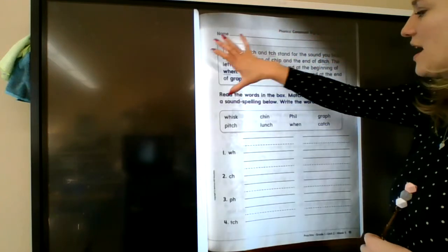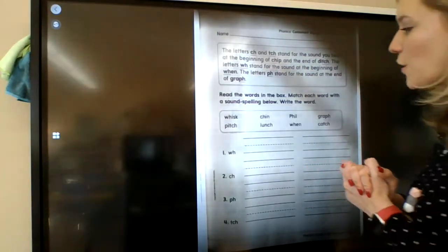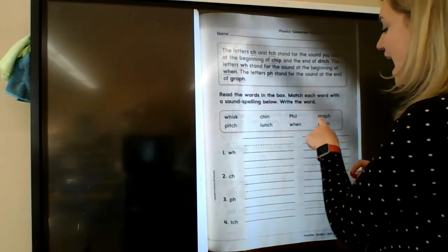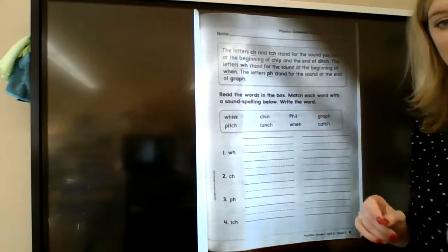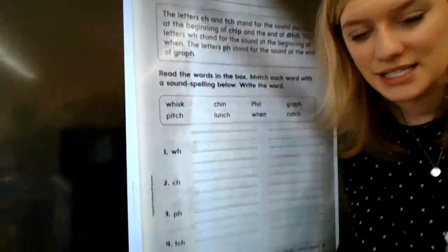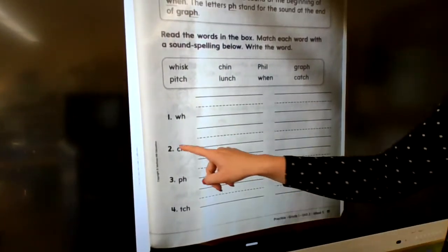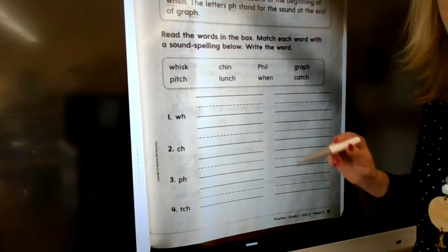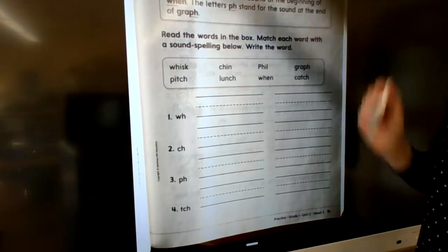Match each word with a sound spelling below. Write the word. So we have whisk, chin, fill, graph, pitch, lunch, when, catch. Our goal is to look at these beginning and ending spelling sounds that say WH, CH, PH, TCH. We're going to look at each word and figure out which sound spelling is in it. So let's start with the word whisk, because that's our first one.